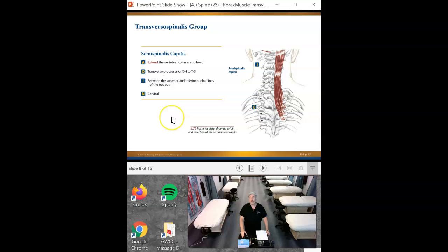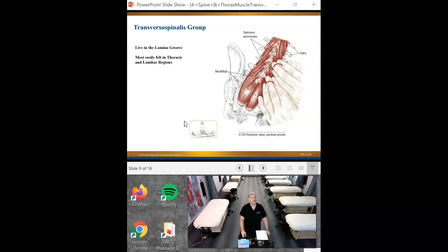Okay. But we are thinking in terms of deeper, right? We're thinking about kind of going down there and working it that way. Cool. All right. So that's the transversospinalis group. And this is the little lamina groove. This is somebody using their fingers to try to actually get into that groove and etch around in there, and feel around in there, and poke around in there. Kind of fun.